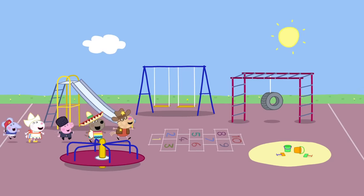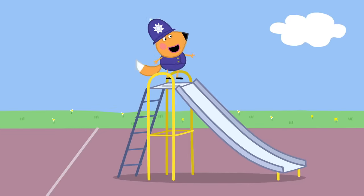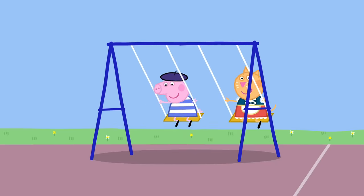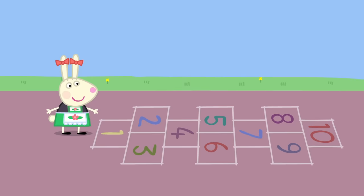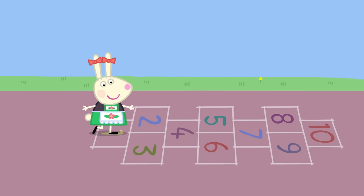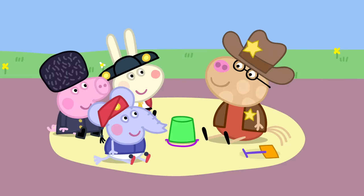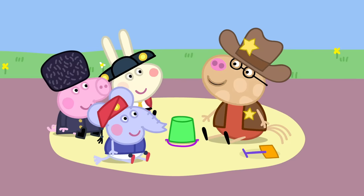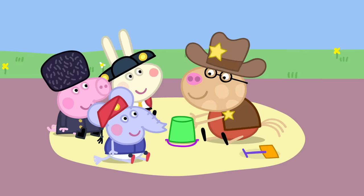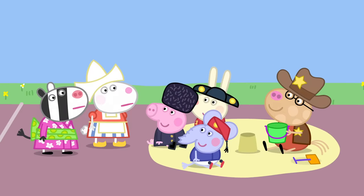All the countries are playing in the playground. The United Kingdom is on the slide. Whee! France and Switzerland are on the swings. Germany is playing hopscotch. One, two, three. America, Russia, Spain and Greece are in the sandpit. I'm building a big sandcastle. Yee-haw! Here are Holland and Japan.